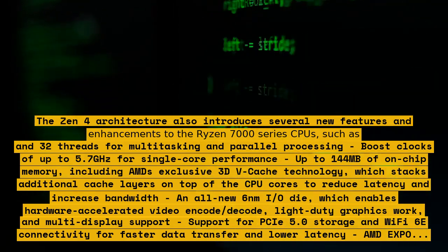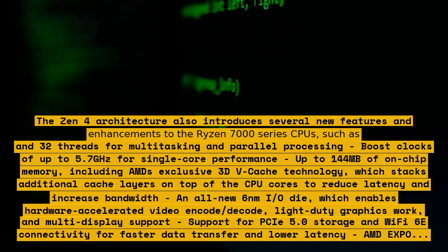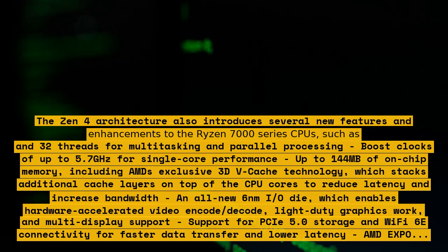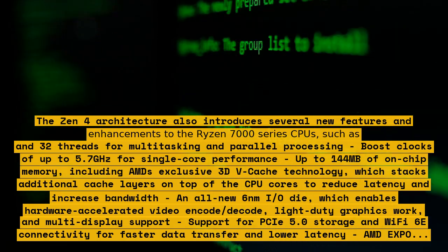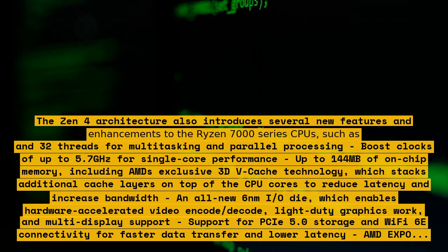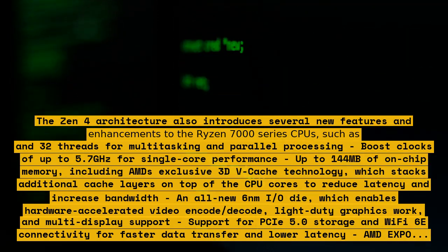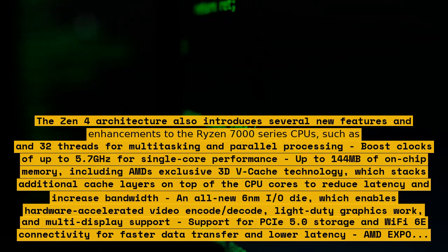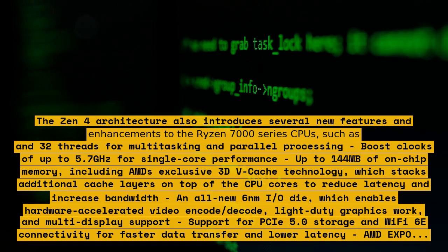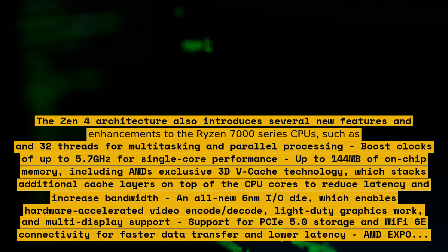which enables hardware-accelerated video encode/decode, light-duty graphics work, and multi-display support, PCIe 5.0 storage and Wi-Fi 6E connectivity for faster data transfer and lower latency, and AMD Expo technology, which allows for easy overclocking and memory tuning for higher gaming performance compared to the previous generation. The Ryzen 7000 series CPUs offer impressive performance gains across various workloads.